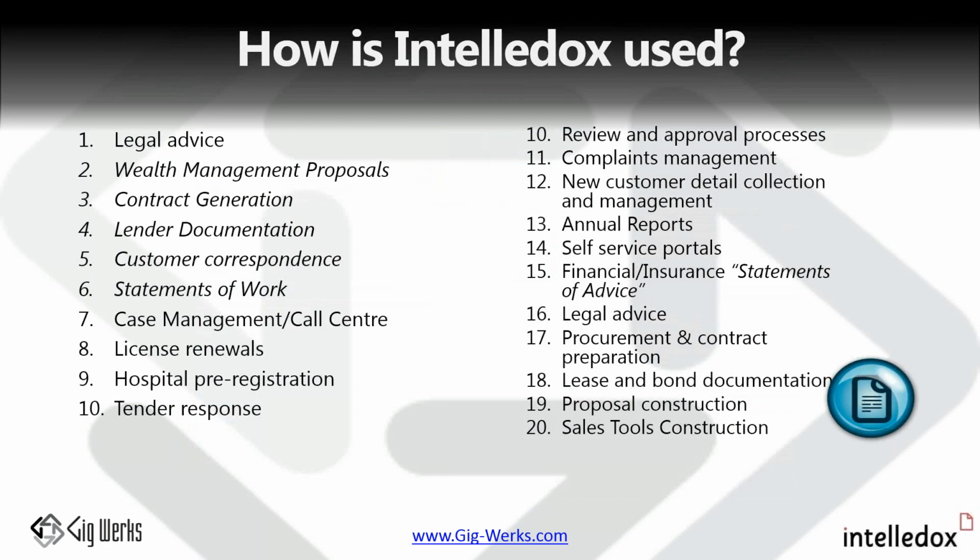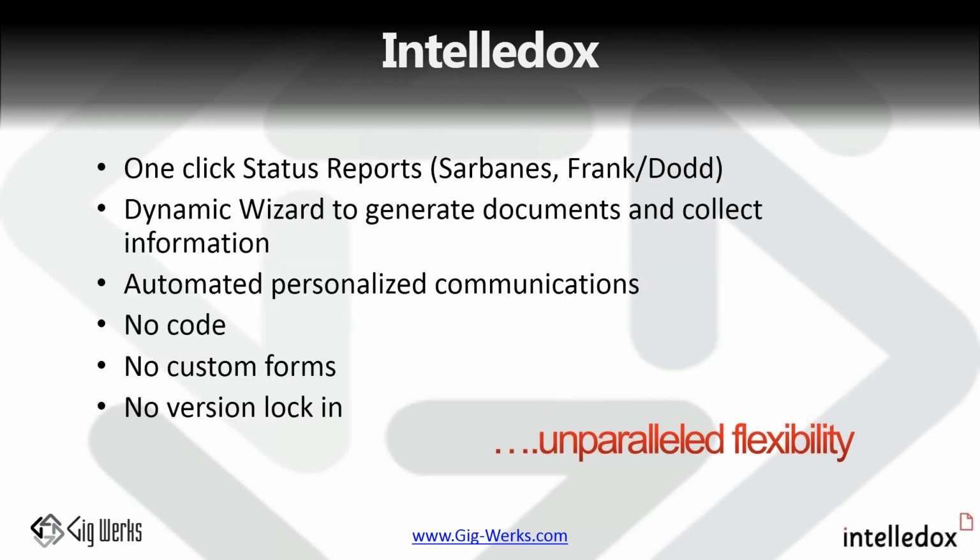Now, when you go to create, let me just go through this. So they have a wide range of use cases: legal advice, wealth management. I'm not going to read you the full list, but annual reports and legal advice, sales tools, proposal construction, which is what we use it for. It's widely applicable to a very large number of use cases. Now, I don't want to kill you guys with slides.